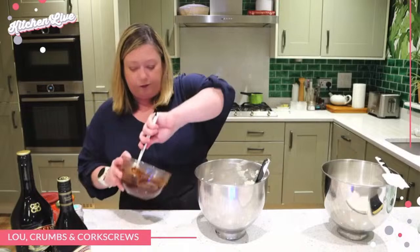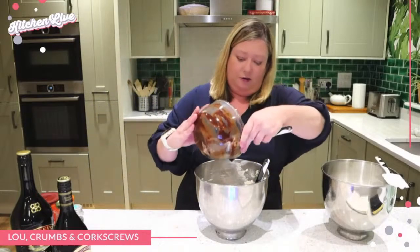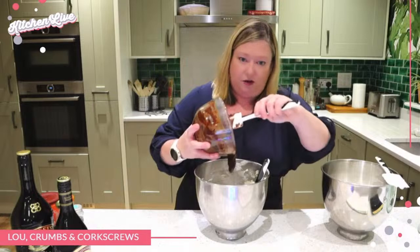So this is our chocolate mixture, and this is our Baileys cream.